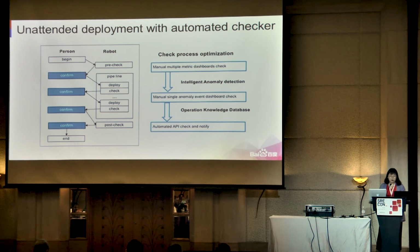Our automatic checker experienced two stages of evolution. The first stage changes the manual checking method to an anomaly detection-based method. The manual checking depends on multiple manually configured dashboards, and each dashboard is composed of multiple monitoring metrics, while in the anomaly detection-based method, a single dashboard of the abnormal events is enough. And the second stage is changing the method further to the automatic API checking and automatic notification based on our operation knowledge database. And with this unattended deployment platform, we have greatly improved our deploy efficiency.